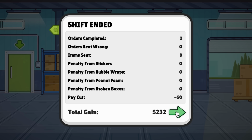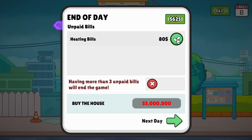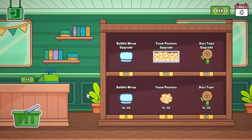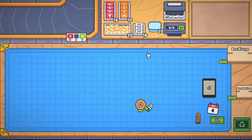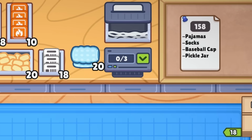$232, not as profitable as before, but let's see what bills we have to pay first. Okay, $80 heating bills, easy enough. And we can start the day by looking for something, so is there anything here that can help us? Maybe not, but we should definitely replenish all the supplies. And the salt shaker is no longer there, so I guess we don't have to worry about it. But there is 3 orders we have to fill today.